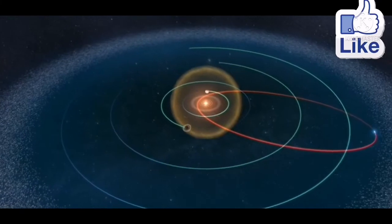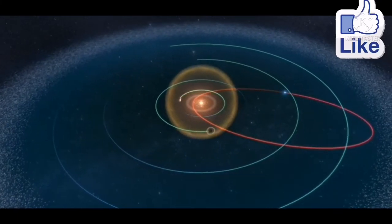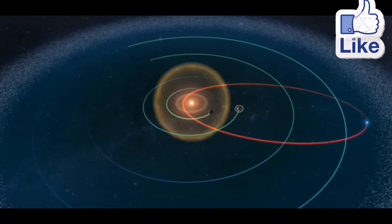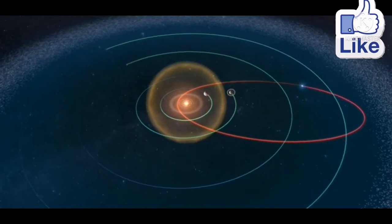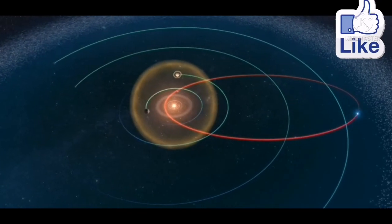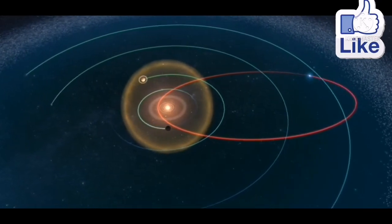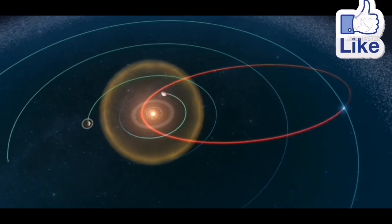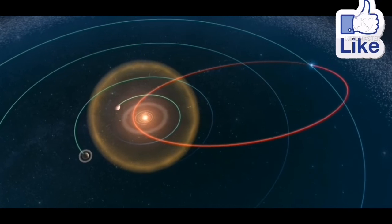Halley's Comet is the earliest comet to have been observed by humans. During its closest approach to the Sun, it can be observed with the naked eye. The last time it was visible from the Earth was in 1986, and it will return in 2061. Its orbital period is about 75 years. It is a short-period comet.